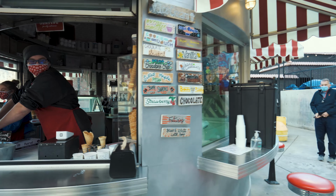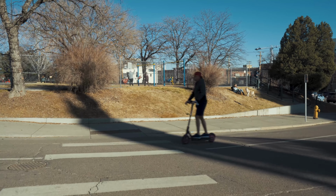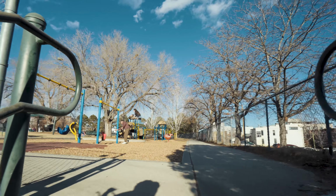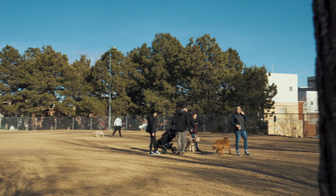I have it. Once you have your ice cream, there is a park across the street that you are more than welcome to eat in. Let the dogs run around, or there's a playground for the kids.